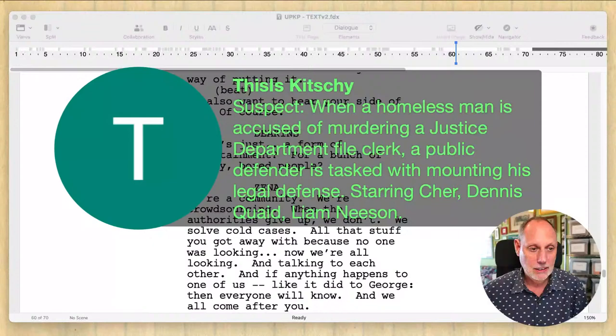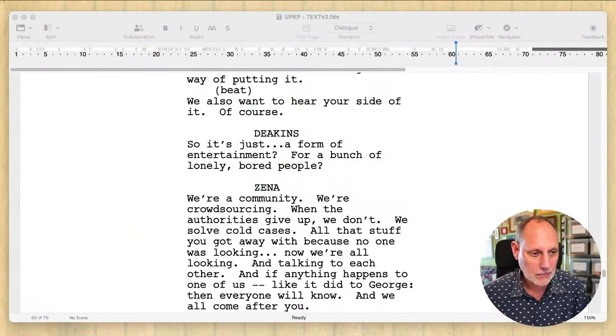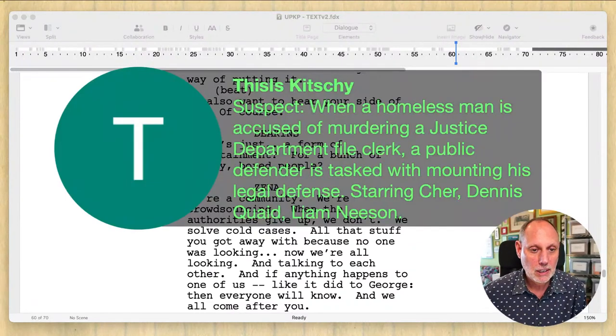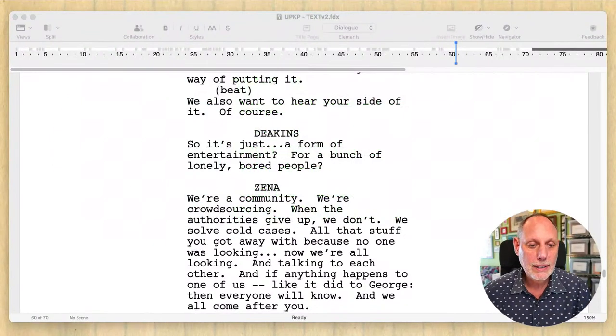Suspect. Yes, Suspect. That was a movie. It was an okay movie, I thought. Why are you telling us about that? Yes, Peter Yates is a phenomenal director. That wasn't actually one of his best movies. Suspect, yeah. Why did that come up?